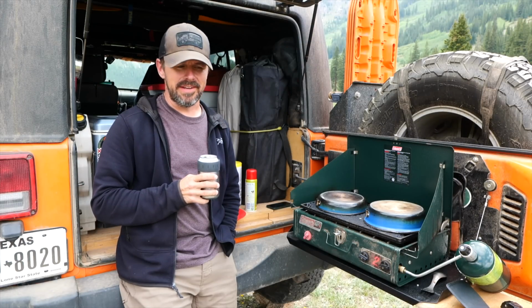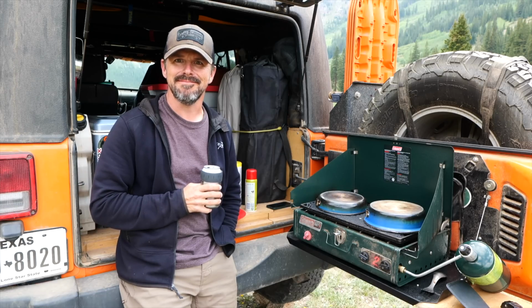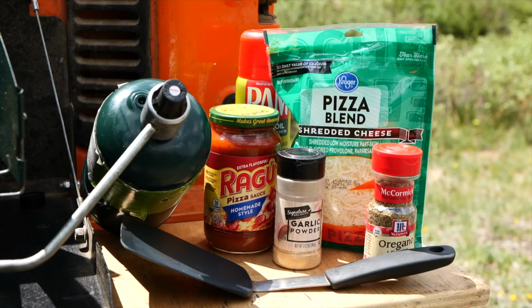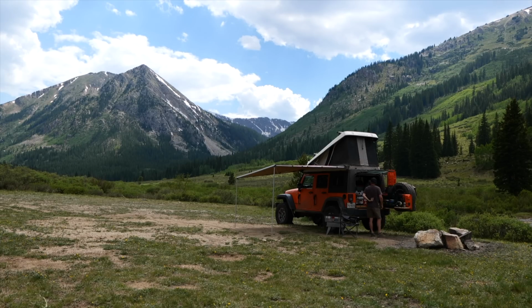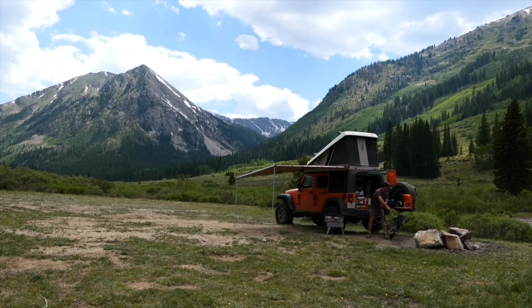Pizza on the grill today for dinner or lunch or whatever this meal is. It's just a plain pizza with ragu pizza sauce, shredded cheese, and I put on a little extra garlic and oregano. I stopped for camp early today in this clearing in this picturesque mountain basin. Although the weather's on and off. Dark clouds are passing through and the wind is up, but otherwise this is phenomenal.